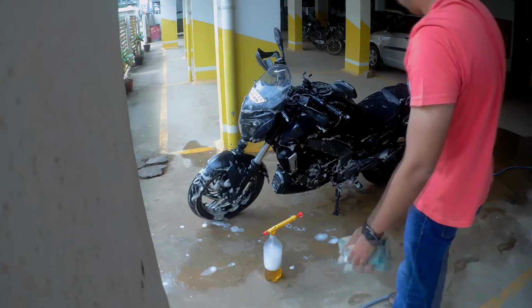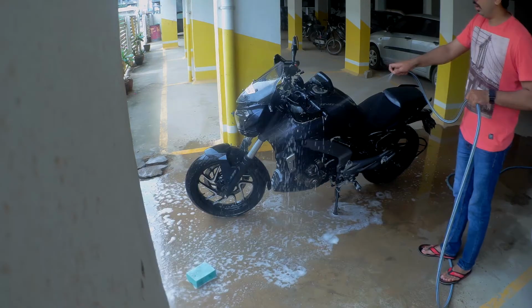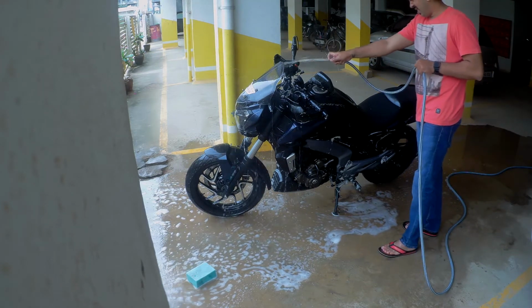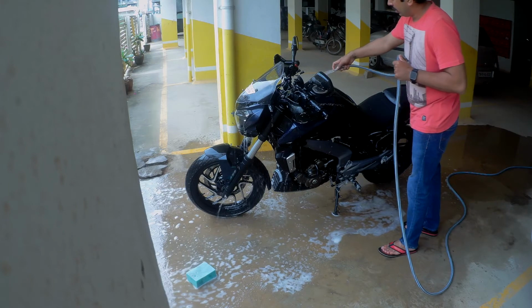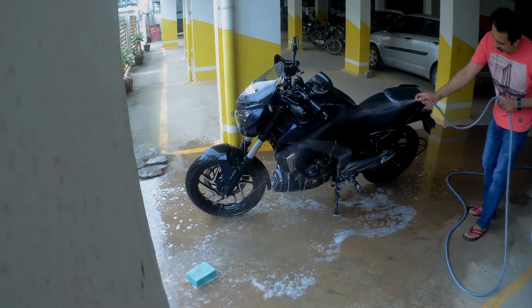That's done. So again, I'm rinsing it with clear water so that I can get rid of shampoo. This will give the bike the cleanliness it needs. Also, it gets the shine on the bike.